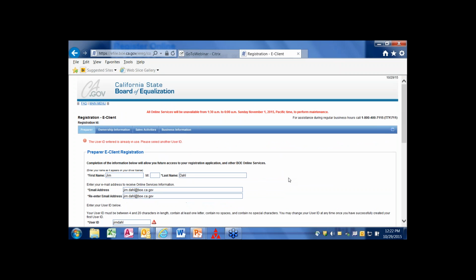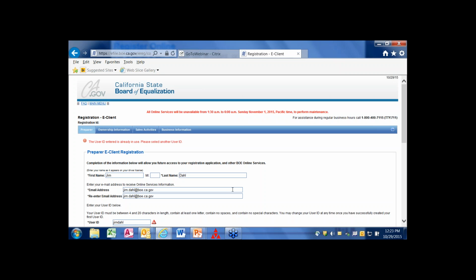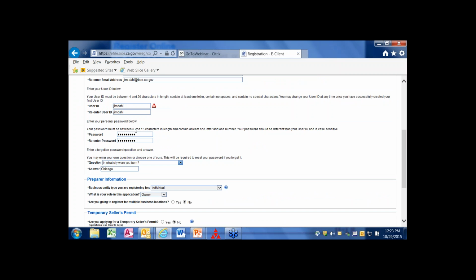So here is the information that I listed, and check it over, make sure it's what you want, and then you hit next. Oh, let's see, I had an error here. The ID entered is already in use. Okay, I must have a twin. So it's in use already, so let's pick another one and see if they'll take that one.